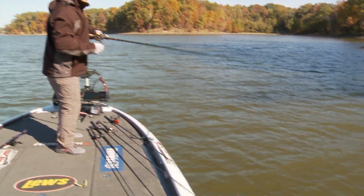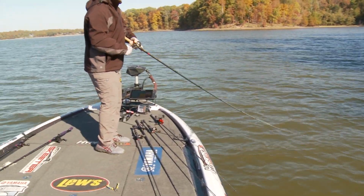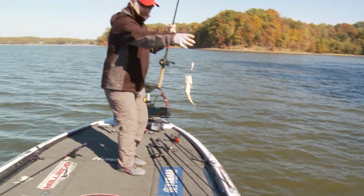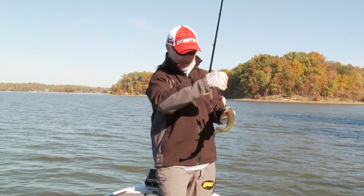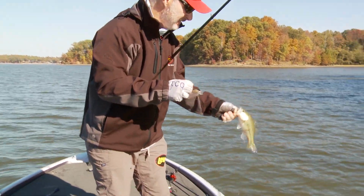Well, they're right there on that corner. Of course, this one hit it way at the end of the cast. A little old bitty guy, but look here, he hit it on the outside of the mouth. Came down on top of it. That one there's had a few rougher days.